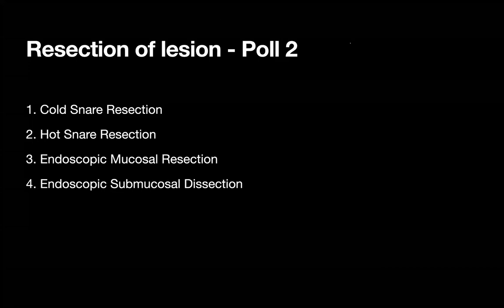Okay, let me ask you, why not just hot snare resection? I think there are a few reasons. I think it is much easier to ensure that the resection is clear, because you will have a plane that you will see after you cut it. And there is the risk of causing a thermal injury, which is not very well discussed. We always talk about the complication that by accident we cut into the muscularis propria, but there's also thermal injury, which would have a higher risk if you are cutting something big.